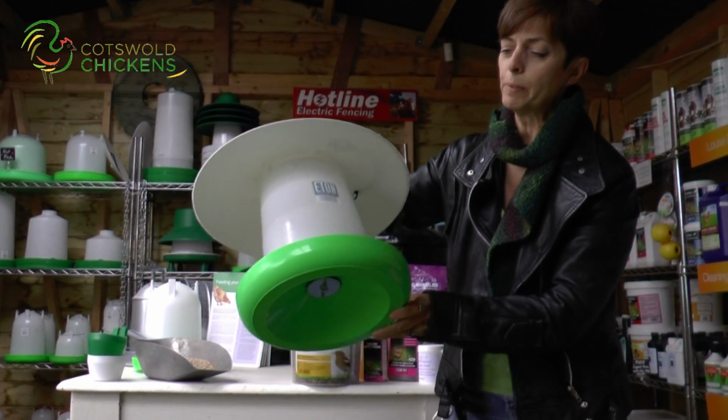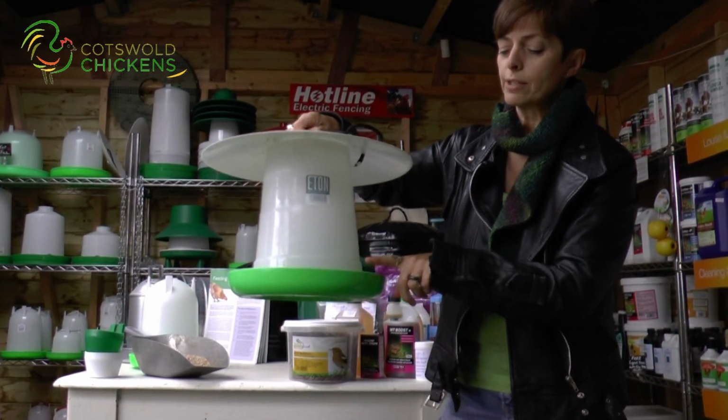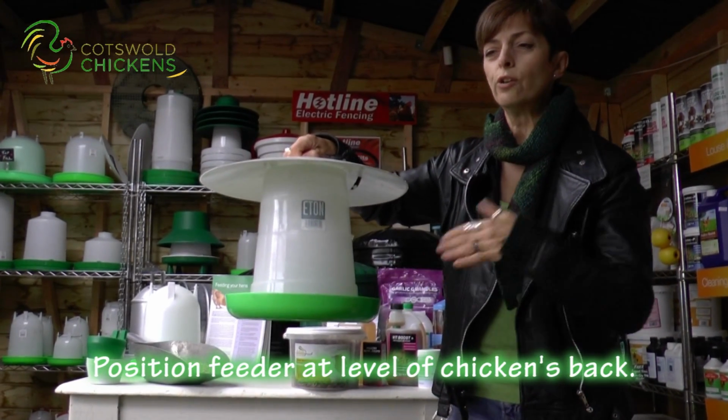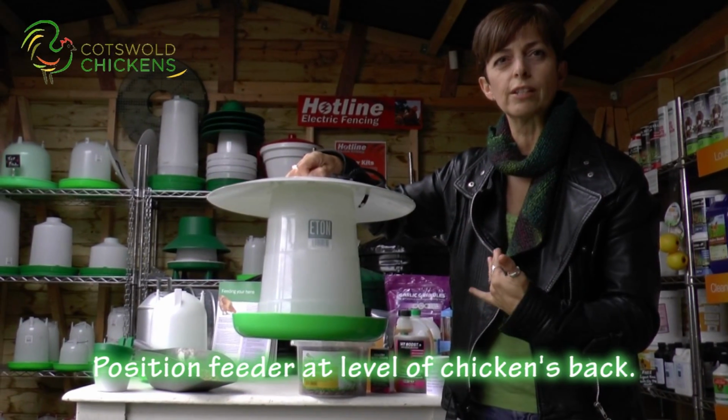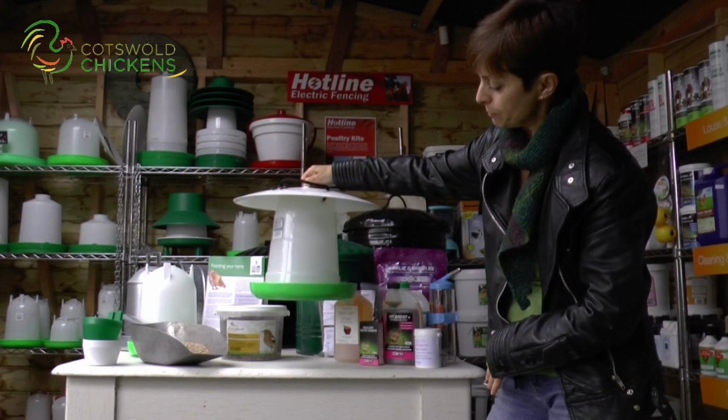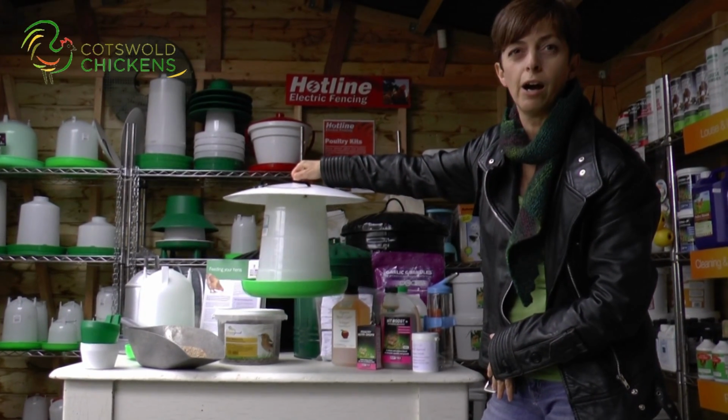Now you're hanging that up in the run, and you're hanging it up so that the feed bit here is level with the chicken's back. Okay, so they're not going to be kicking litter out of the run into it, any dirt or anything like that. So say the table is the ground, you'll be hanging it up about that high.